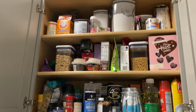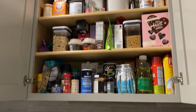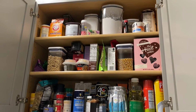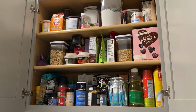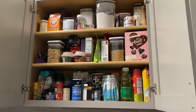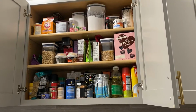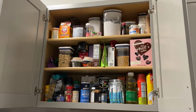Okay, so this is my other pantry-type cabinet. It's honestly decently organized, all things considered. I do have some cute containers and stuff in there, and I generally do have a system for everything. I don't know if there's going to be a good angle since this cabinet is so high up for me to film taking everything out and putting everything back in. But this is the before, and I will just show you the after.